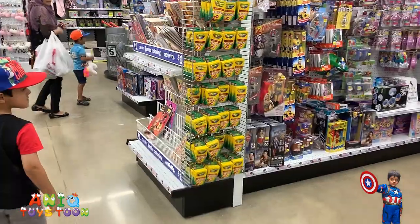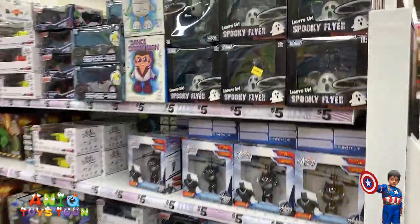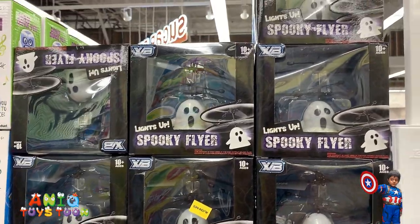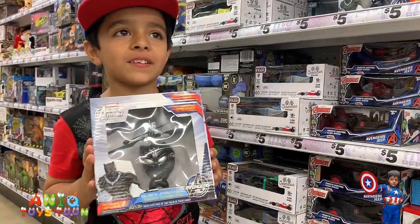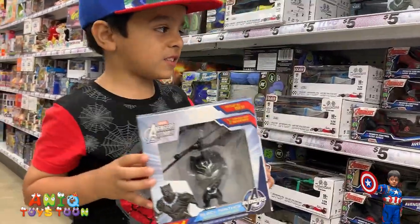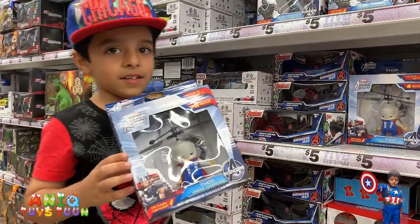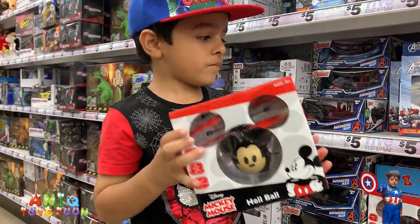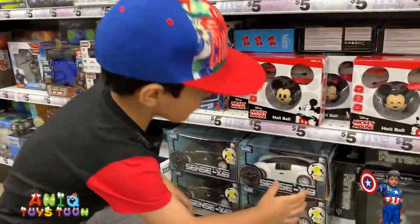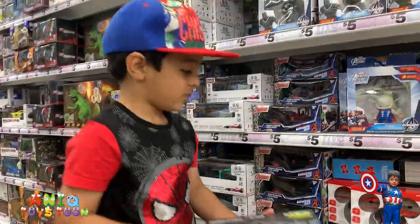Nothing cool here. Alright, look at that! So we have some really cool spooky flyers. These are remote control flyers. What is that, Annie? Black Panther flyer, RC control Black Panther. That's also from Avengers. Awesome, that's pretty cool. That's Mickey. So these are all things that will fly. This is an RC car, remote control car, which is pretty cool.